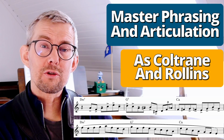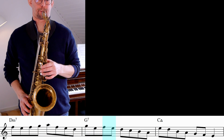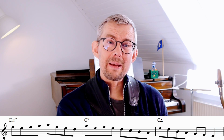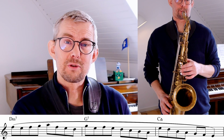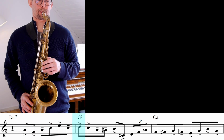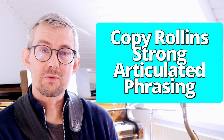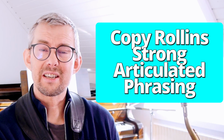I really believe that you should master both phrasing techniques. So I've made this line up trying to imitate a Coltrane line. Using Coltrane's phrasing, I try to play it as legato as possible and still using jazz phrasing. And when I'm imitating Sonny Rollins' style, it's much more articulated in this line. So when copying Sonny Rollins, which I really advise you to do, use an exaggerated articulation and phrasing.